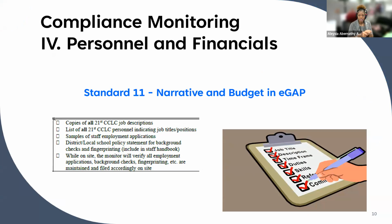Rather than me flipping back and forth, I said, you know what? Last time we did this, I got confused going back and forth. So I decided to take screenshots from the compliance monitoring. So the information that we just went over, how is that tying in to our compliance monitoring? The section that I captured is the documents that we'll be looking for, whether through your TA, the program director, or even ALSDE. This is what we're looking for. These are non-negotiables. These are not, oh, I can have this and not have that. These are things that are expected to support standard 11 when it comes to narrative and budgets in the EGAP.